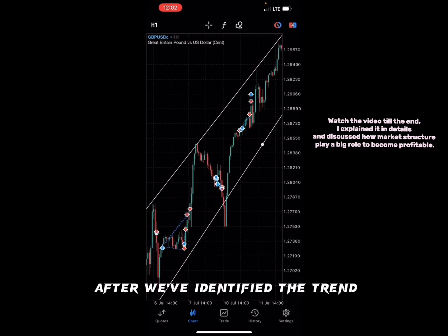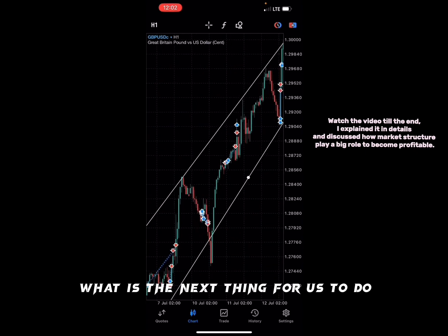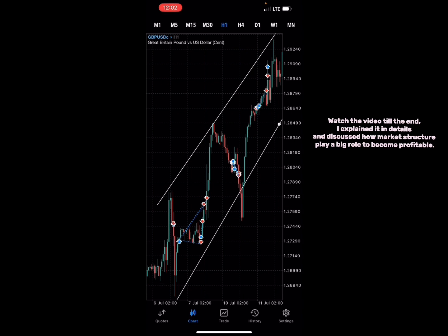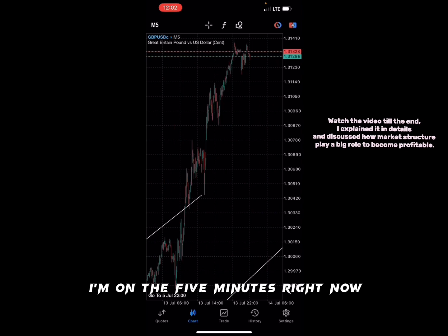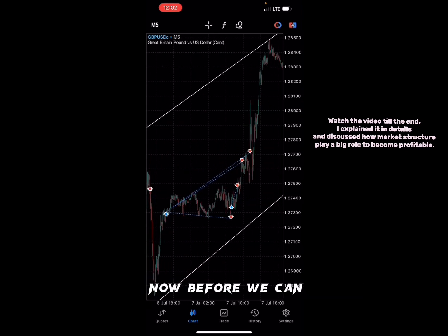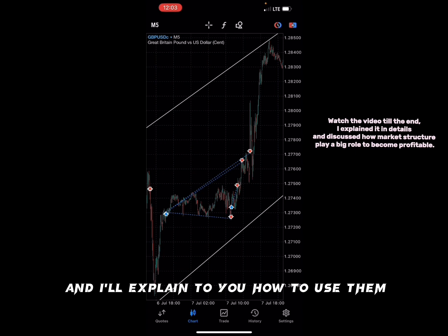After we've identified the trend, what is the next thing for us to do? The next thing for us to do right now is to move to the 5 minutes to take our potential entries. You understand? I'm on the 5 minute time frame. Before we can get into this trade, we need 3 moving averages. That's only what we are going to need. We need the 50, we need the 20, and the 200. Let me add them, and I'll explain to you how to use them.